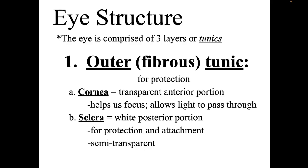So here we have the outer tunic, or tunic means layers. So you have the outer tunics, which are the cornea and sclera. We said the cornea is basically a transparent covering of the outside of the eye. If you ever have to put contacts on, you're going to put the contact on and touch the cornea. So the cornea is right in the front. The sclera is the white part of the eye.